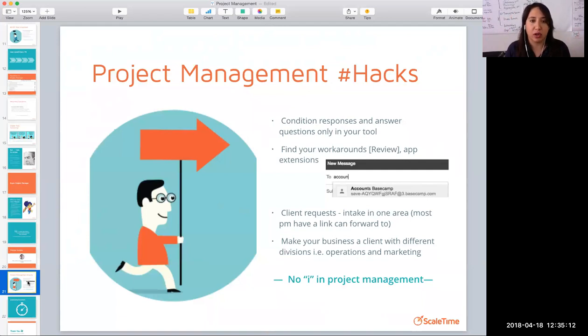That's what great project management can do for you: it really can free you to either grow the business or have a life. And a great project manager can do that for the team. So that's huge. All right.